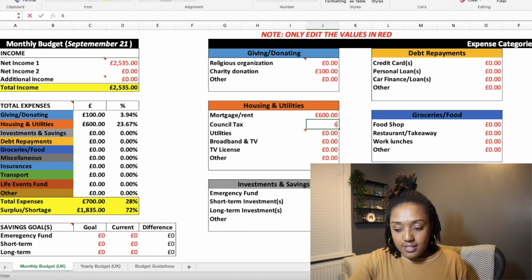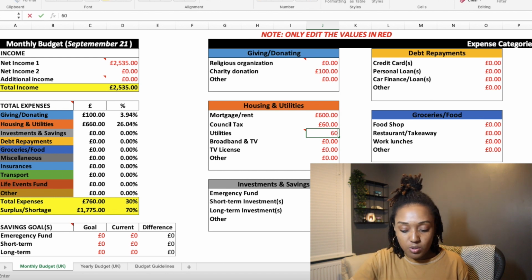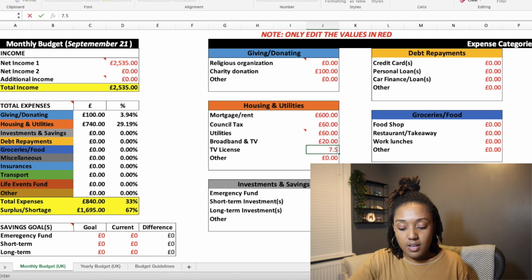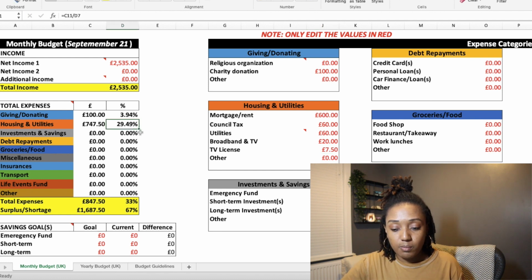And council tax, £60. Utilities, again, of course, this will vary. I'm just giving rough numbers. Utilities, £60 each, so £120 in total. Broadband and TV, if we put £20, that's £40 for the household. And TV license, £7.50, because it's about £14. So we can see that the housing and utilities comes to a grand total of 29.49% of this person's income.